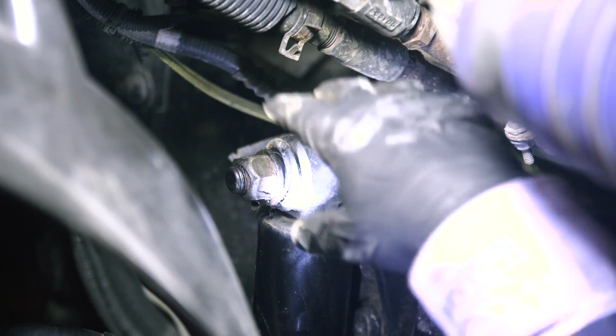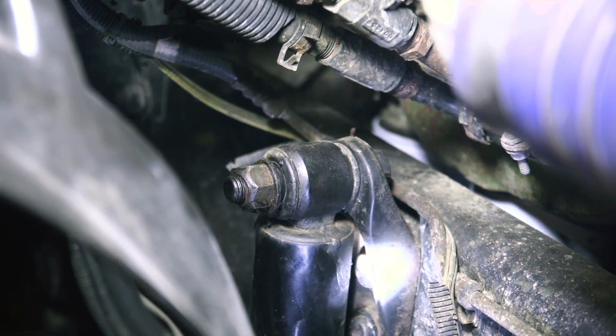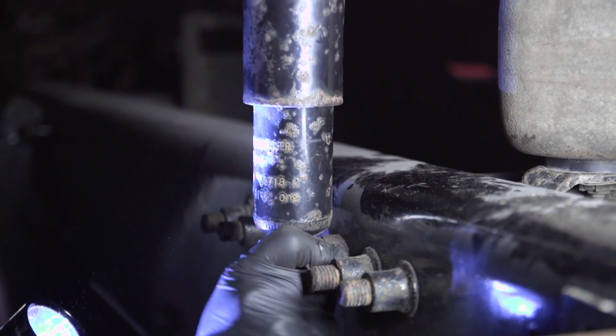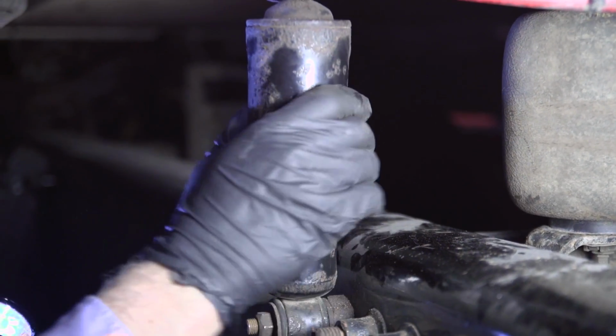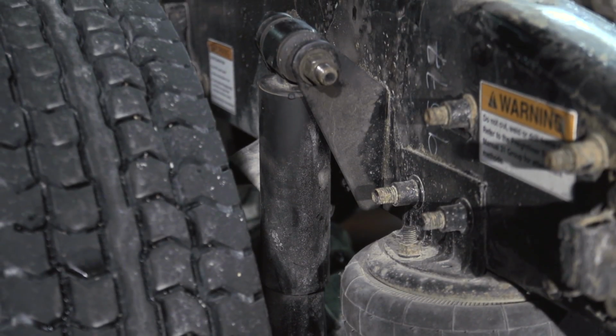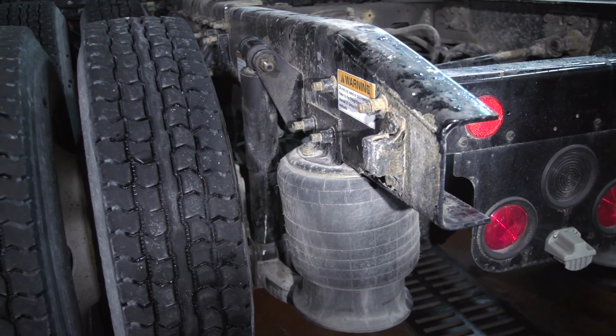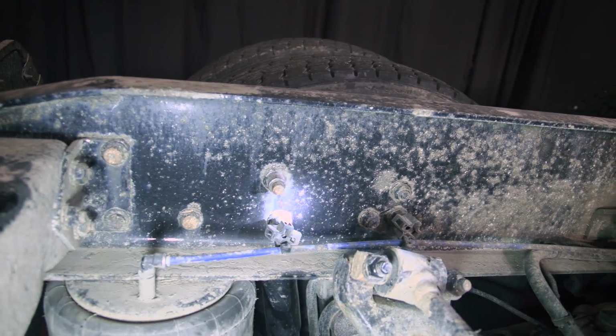Inspect the shock mounting, bushings, cushions, sleeves, and hardware for damage. If any of the rubber cushions are cracked, worn, or split, these items should be replaced. Please be aware that in some cases, the entire shock may have to be replaced if the bushings are worn out. Let's now inspect the frame around the shock mount area for signs of wear or fatigue-type fractures.